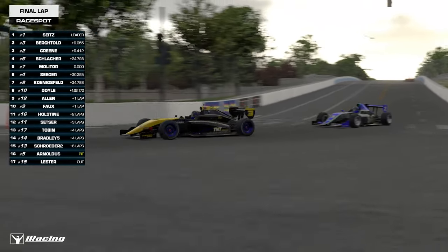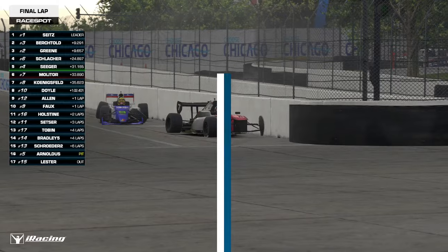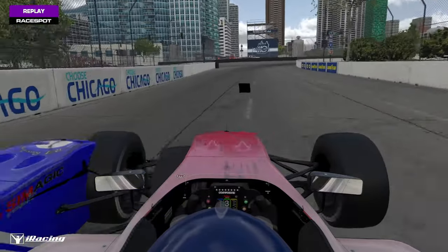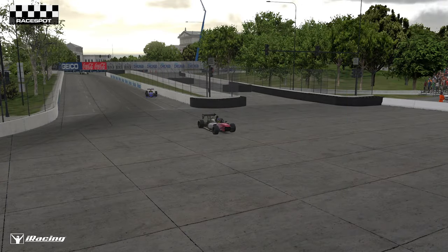Brian Mullins has had a crash with Roman Faux. That has allowed Stefan Schlacker up into fourth place. And you can see this card is going on here. We'll take a quick look at this one. This will be a really short replay. This is onboard with Brian Mullins. There's Faux. Oh, big hit for Faux up the road and nowhere for Mullins to go. That allows Schlacker through up into fourth place.